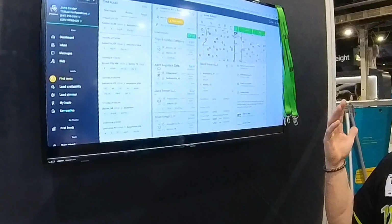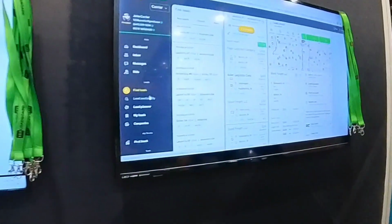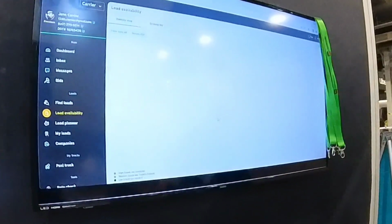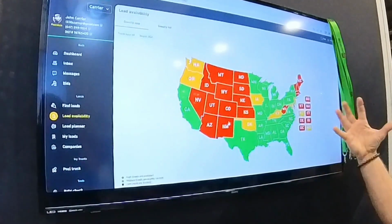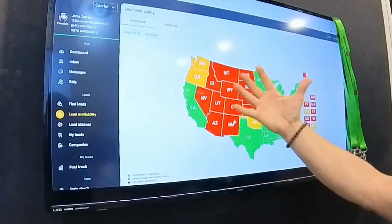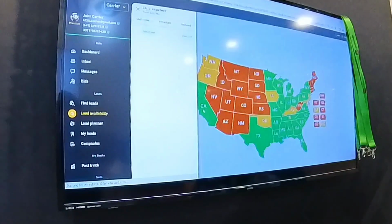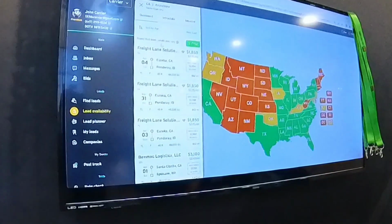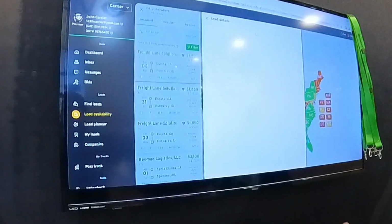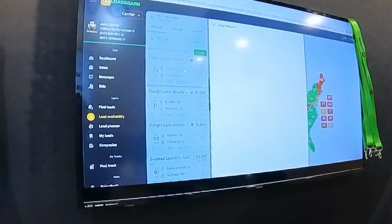In addition to that, we have load availability, which shows you the ins and outs, where you want to head, where you want to avoid. In this case, on the eastern side, there's more freight available than in the Midwest. California, for example, has a lot of loads. There's about 1,800 loads right now. Click on one, as I showed you before. Even though we're on a different tool, you'll see that it's very synchronized through the platform.